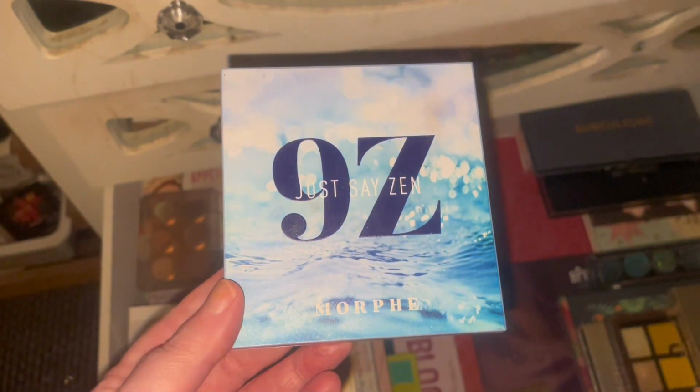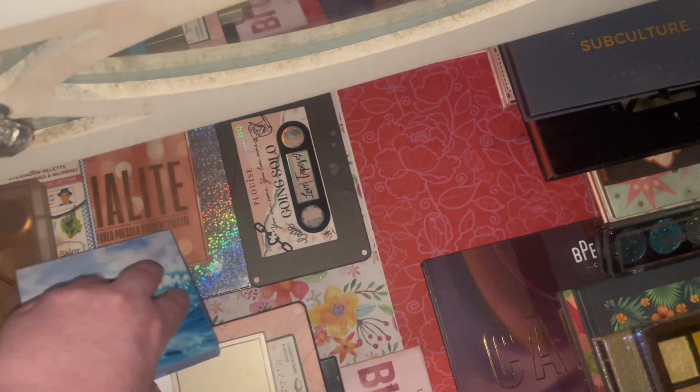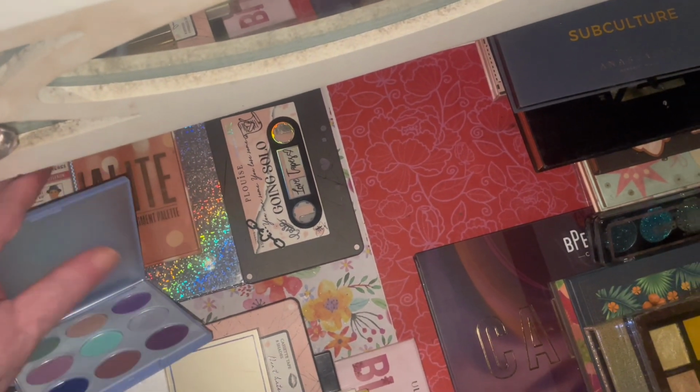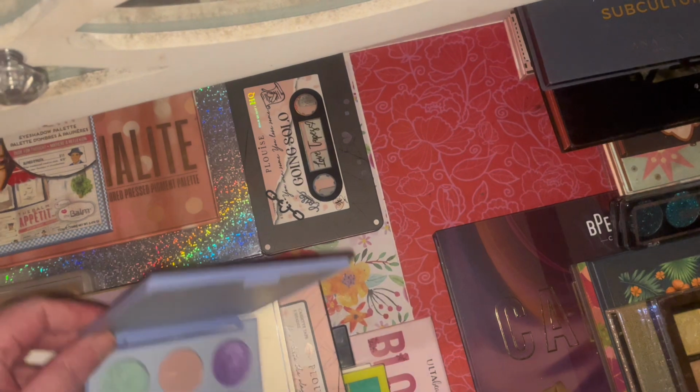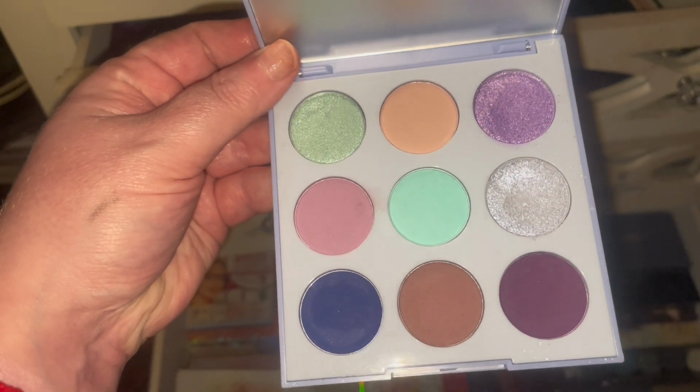I do like this one though. It's the 9Z Just Say Zen. So this is pastel leaning, that's why I like it. I mean, how beautiful is that? So yeah, I'm definitely going to keep that one.